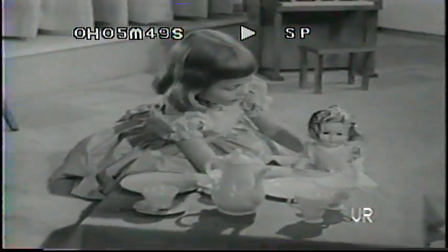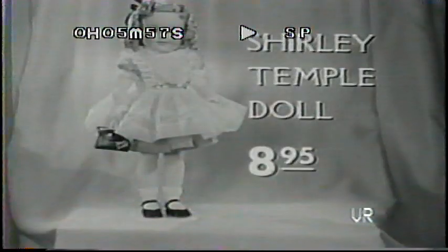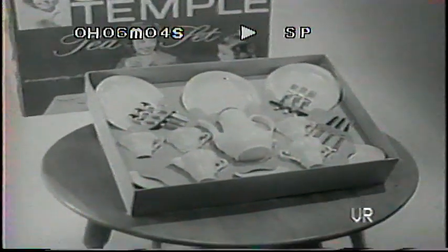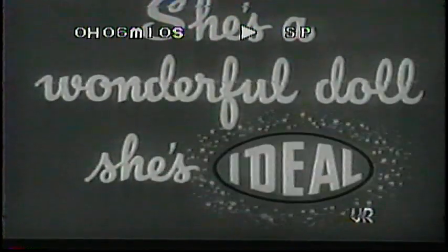Your Shirley Temple doll comes all dressed up and just to have tea parties with her very own Shirley Temple tea set. Wouldn't you like to have a Shirley Temple doll? You can. She's waiting for you at your favorite store, along with the Shirley Temple tea set with Shirley Temple's picture or monogram on every piece. She's a wonderful doll. She's Ideal.